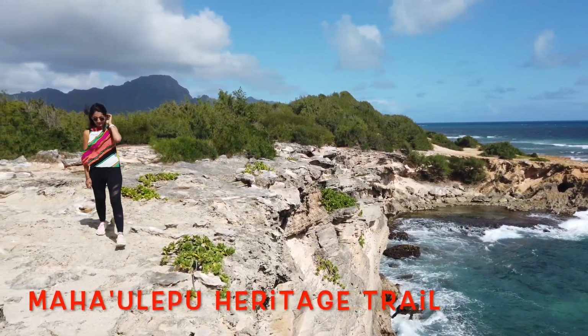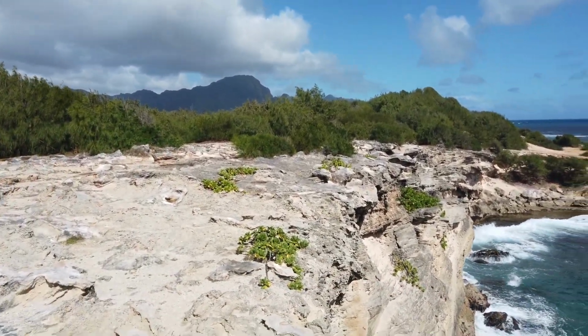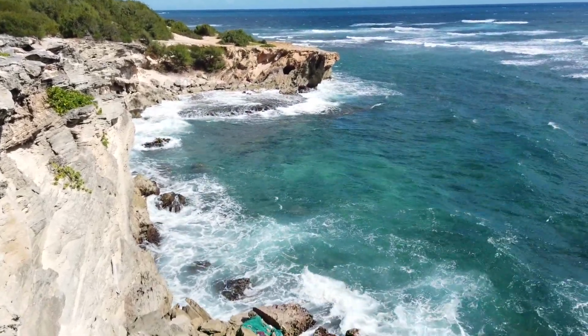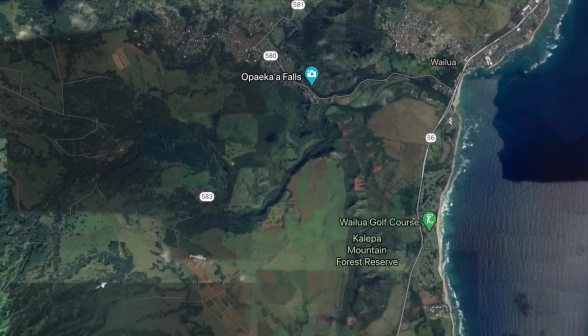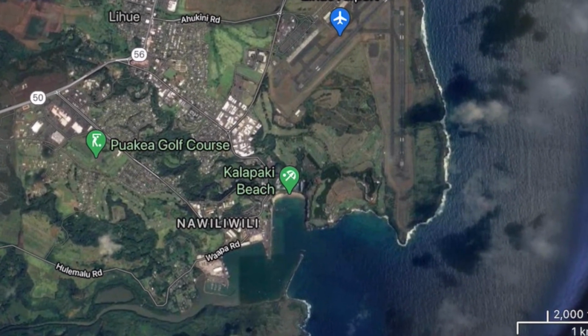This heritage trail is an easy walk along the shoreline cliff for some 180-degree views of the clear blue ocean and its wrathful waves. Number 4 on our list is the more commercial and populated area of Kauai, East Shore, with towns like Kapa'a, Wailua and Lihue.